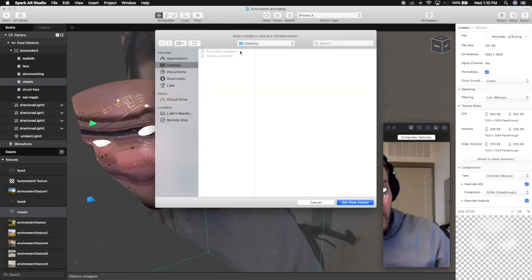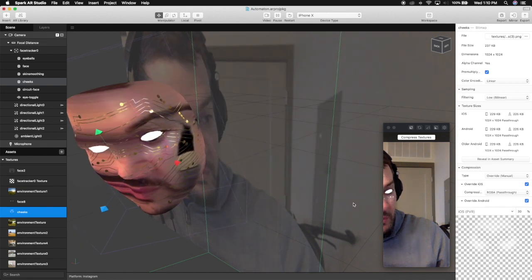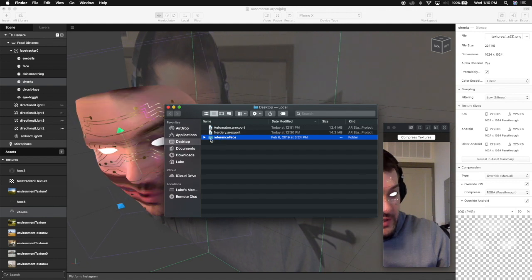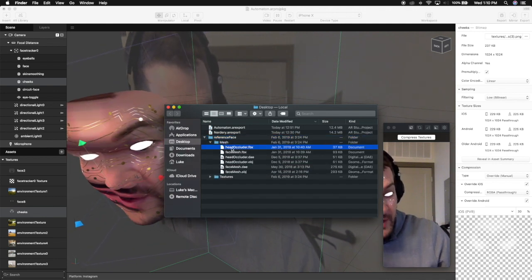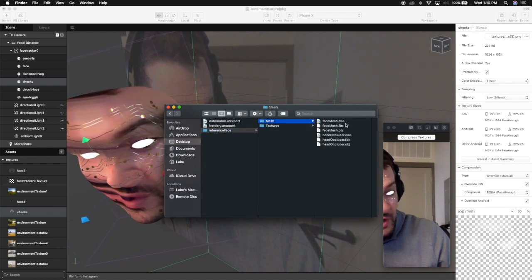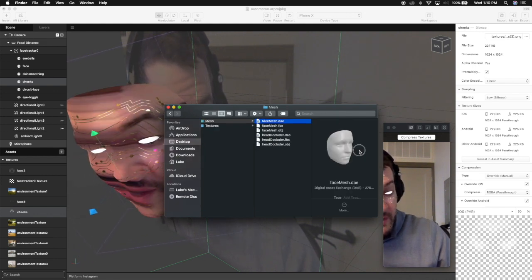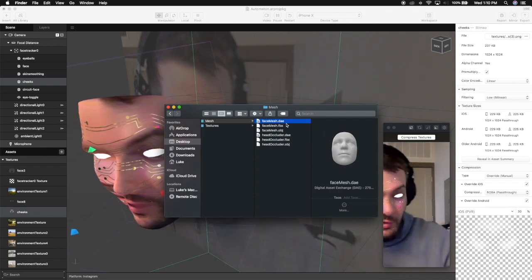This is going to open up and ask you where it wants to save it. We'll just put them on the desktop. It's going to put a folder on your desktop called reference face. Inside of this, you're going to have all of your FBX files and all of your meshes. You're going to be able to see how these work, and alter these the way you need to, so you can create your own blend shapes. Pretty cool, right?